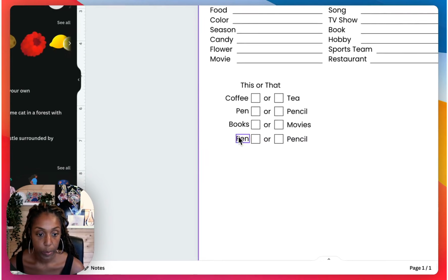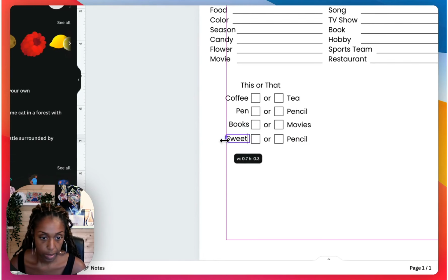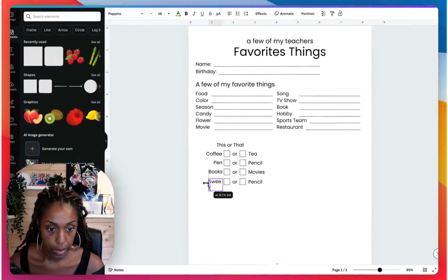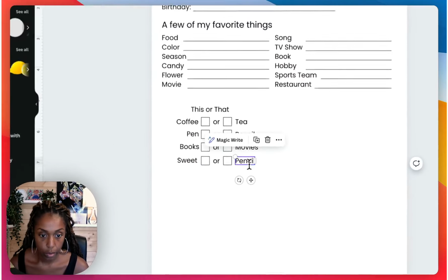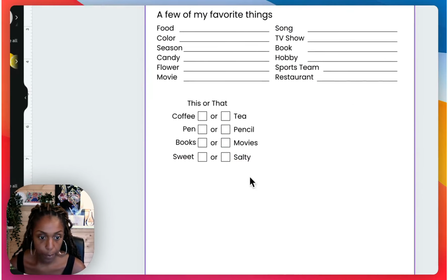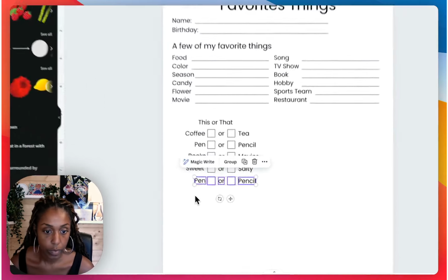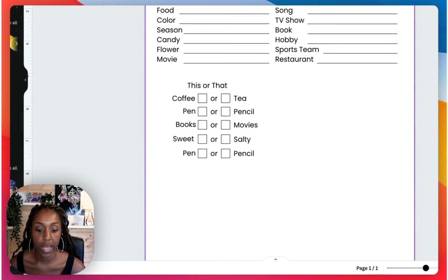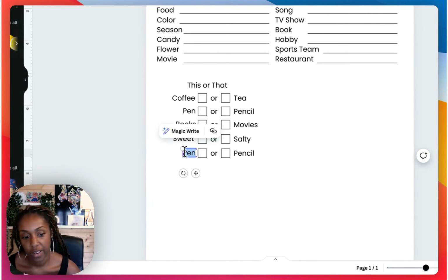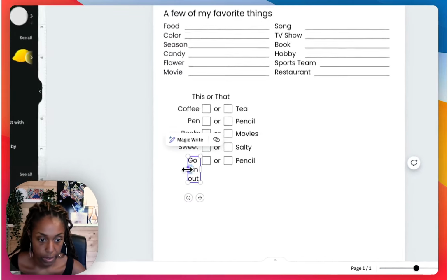The next one could be sweet or salty. And then we'll do one more. And it could be going out or staying home. Going out.